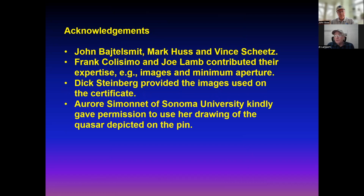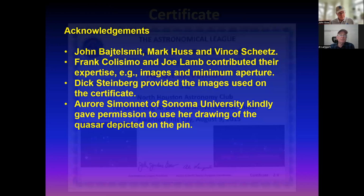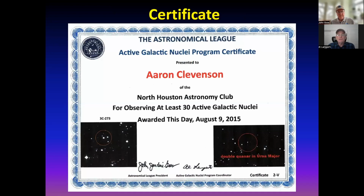When I was looking for what the pin should look like, I found on a NASA website a nice drawing of a quasar, and it acknowledged Aurora Simonet of Sonoma University. So I Googled her, found her email, and contacted her, and she gave permission to use her image as a pin. I did send her a pin as an acknowledgement. And this is what the certificate looks like.